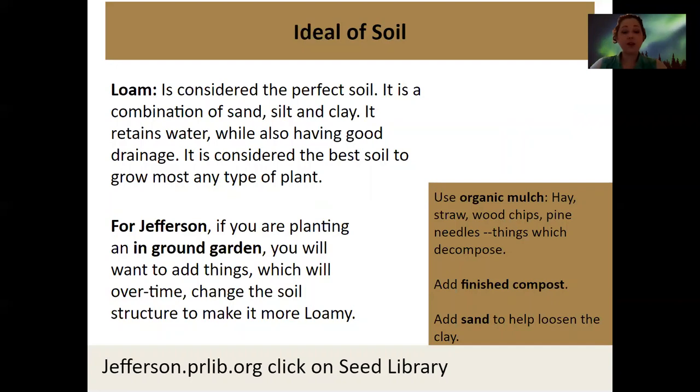In Jefferson, if you're going to plant a garden in the ground, there's some things you're going to want to do that will over time change your soil structure to make it more loamy. So you're going to want to do things like use organic mulch. Organic mulch is anything that's going to decompose. So that's your hay, your straw, your wood chips, your pine needles. You can also add finished compost or well-rotted compost. This is your compost that has gone through the complete process that it needs to, so there's no seeds in it that are going to germinate and create weeds. And then you can also add some sand to your clay soil to help loosen that up.